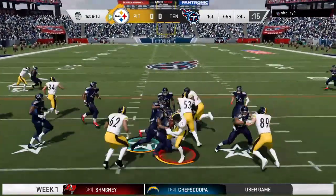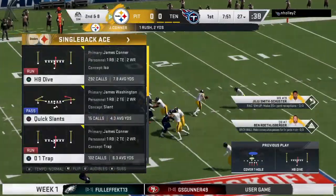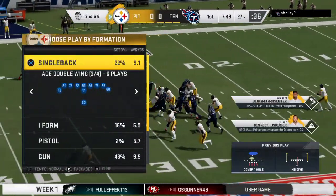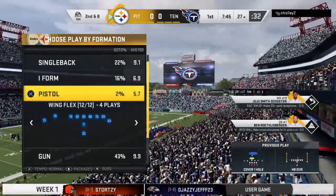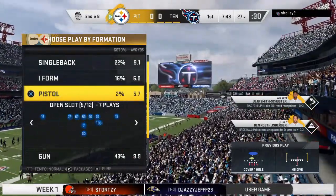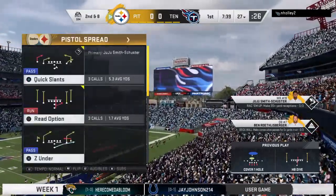First carry for James Conner. And he's upended after a gain of 2 out to the 27. They tried a quick hitter inside, but that one was swallowed up because what they're hoping, those big defensive linemen will take the bait and move laterally and open up a crease that they can run through. Didn't happen on that play.